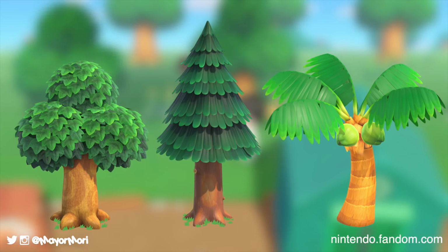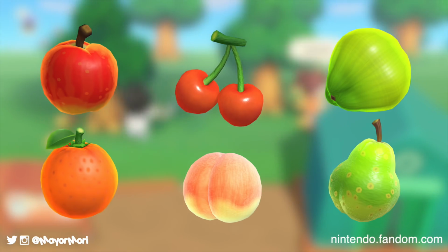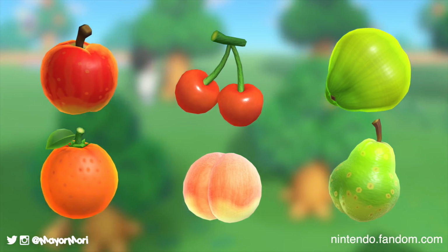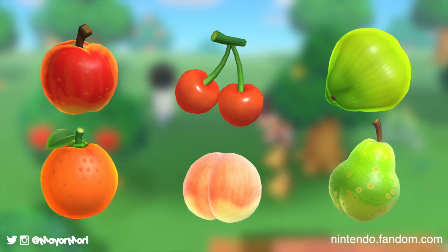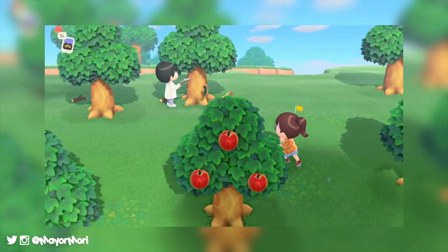And of course, as I'm sure you know by now, we have all the native fruits too, which is great. We've pretty much only seen apples since the game was announced all the way back in June, and although we knew we'd have them at some point, it's nice to finally see what they look like because they all look so different. So yeah, lots of amazing artwork here.